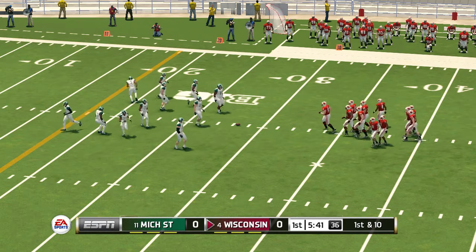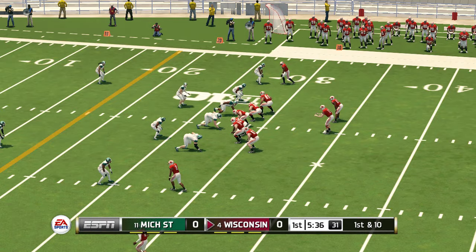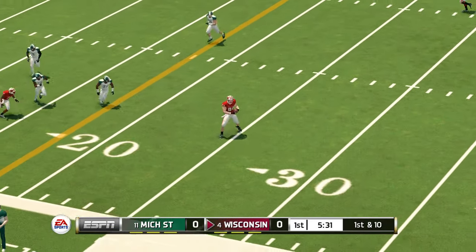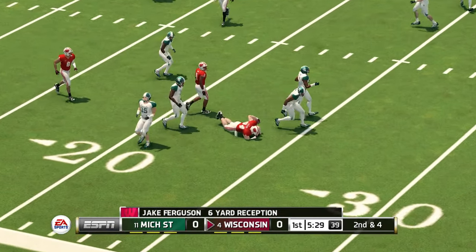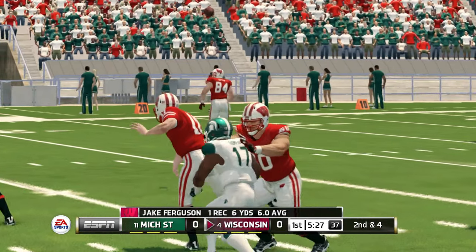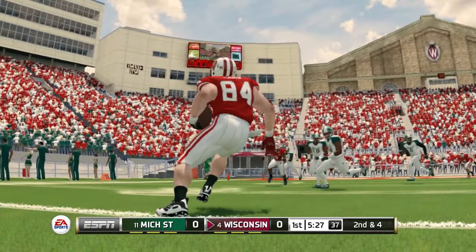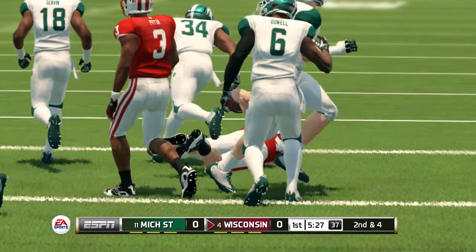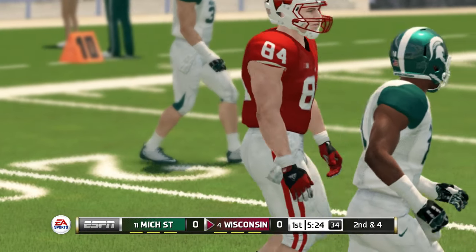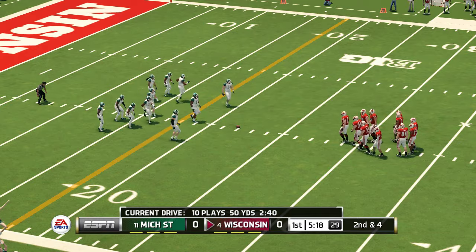From the 28-yard line, it's first down. Got a man, watch out here. Well-designed route and a confidently thrown football by the quarterback. You need those things to make any offense work. It's the 11th play of the drive.